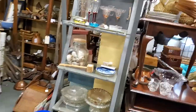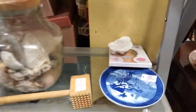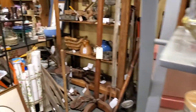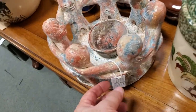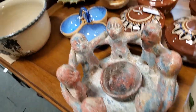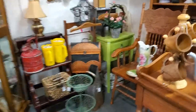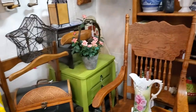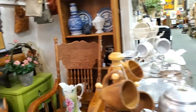Are you coming, David? Circle of friends. I had one similar to this. I think I just took it to Goodwill this week. I've had it forever, haven't been able to sell it. Of course, you gotta sell it locally because it's kind of big and heavy to ship.